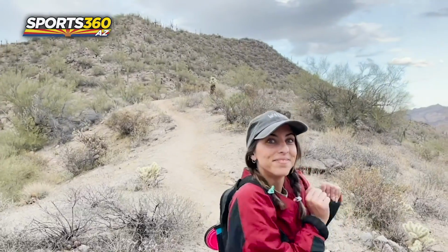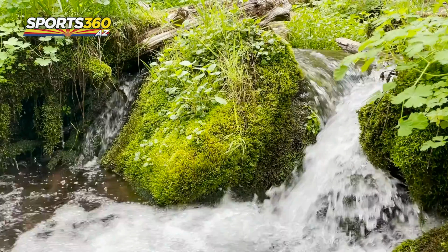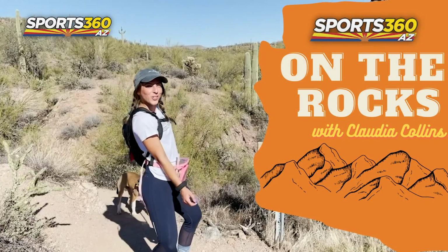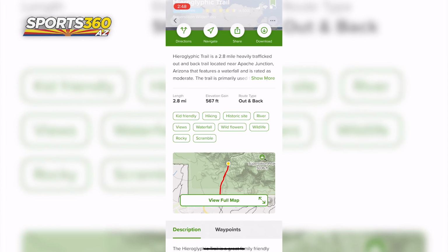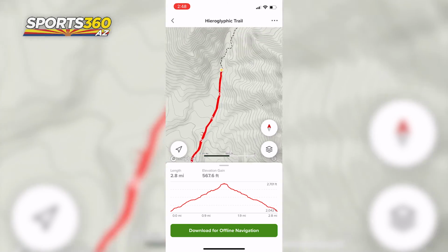I'm your trail guide, Claudia Collins, and I'm taking you along for new adventures as I check hikes, waterfalls, and other outdoor activities off of my Arizona bucket list. Today we're hiking Hieroglyphic Trail in the Superstition Wilderness. Hieroglyphic Trail is a 2.8 mile trail with 567 feet of elevation gain, and it's rated moderate.